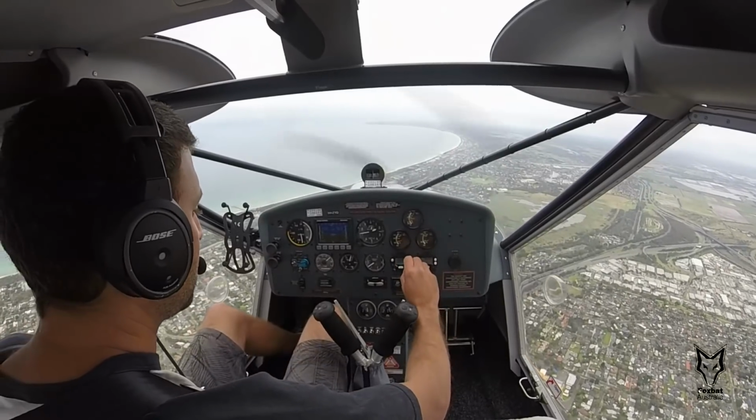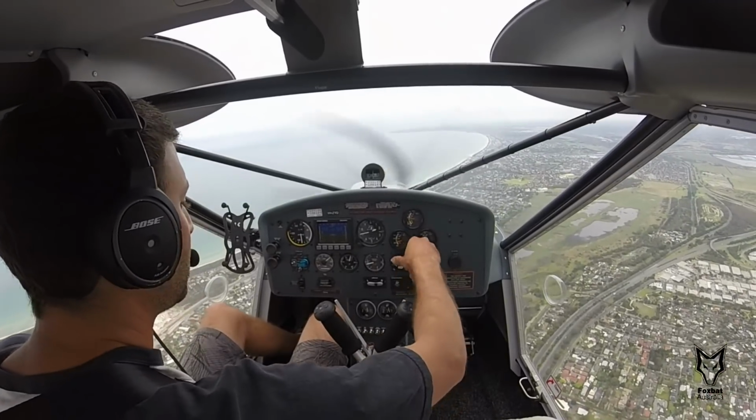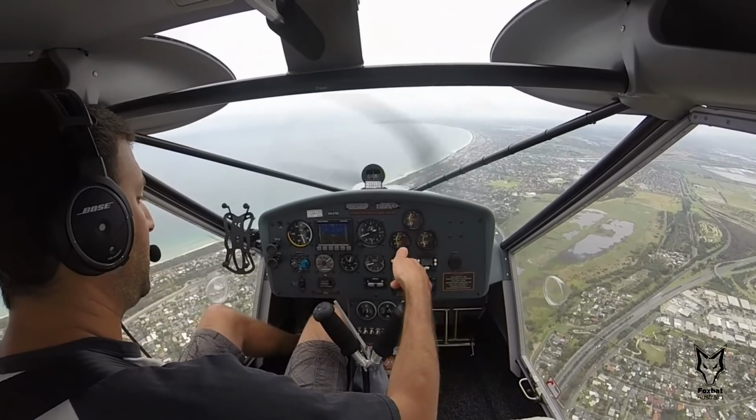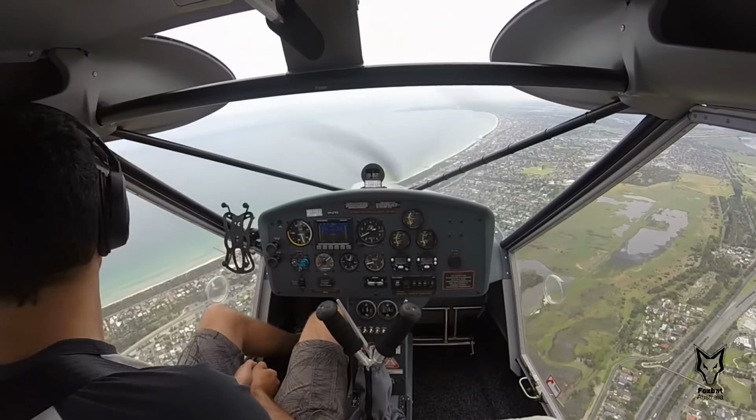Kilo and Bravo on downwind 17 right. Join downwind 17 right, Kilo and Bravo. Terminal information Papa. Alright, they haven't changed. Next frequency 123.0, that's tower, and then ground 119.9.